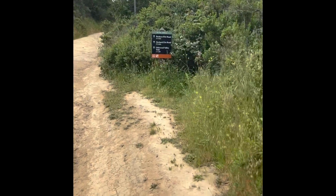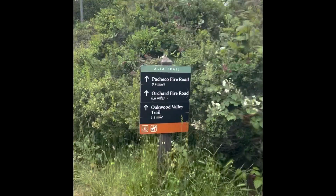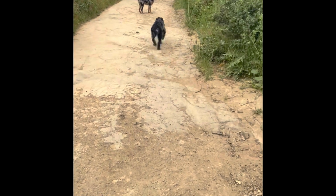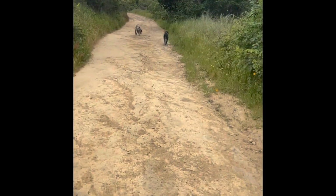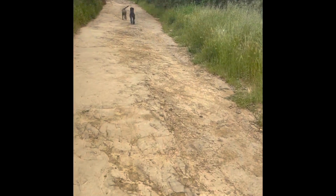I've been trying to bring them to new trails all the time. This is the Alta Trail. It's up above Sausalito. I'll get you a nice view pic in a minute. There's not a ton of places where we can do off-leash training. This is one of them. It's awesome, and it's beautiful up here.